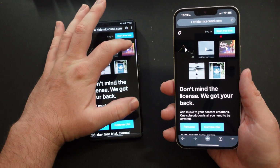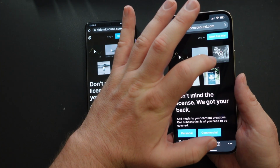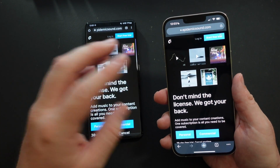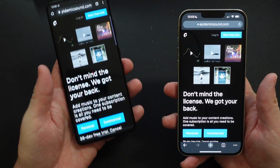Ooh, that was close, but yeah, just off that song, definitely the 13 Pro Max, it sounds more complete, sounds more full, bassier. I do like the sound better on the iPhone. Let's choose another song.